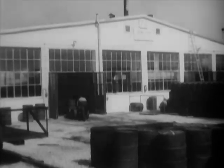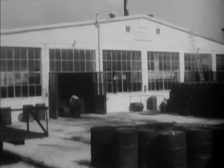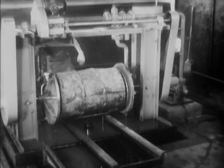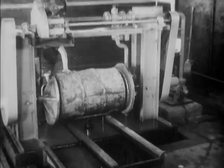A U.S. Army quartermaster plant in southern Germany renovating 55-gallon oil drums. The old oil drums can be rusted, badly dented in, maybe even have some leaks in them, but it's a lot cheaper repairing them than buying new ones.